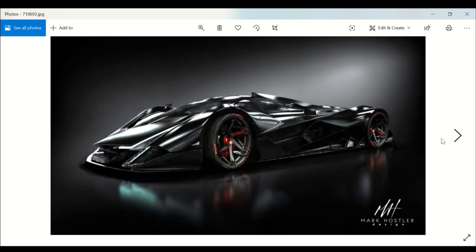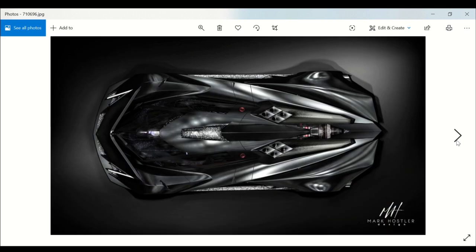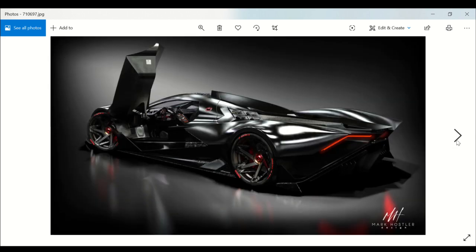Let's check out some of these photos. Look at that, even the red tire writing on there. Everything about this is just beastly. This is so sharp. Just look at that. Wow, what a beast. And the top just looks like something futuristic. Look at that angle. This would probably make people crash their cars if they had a chance to look at this on the street. Now look at that red gas cap. That is so sharp.